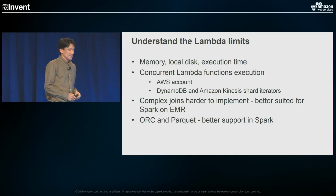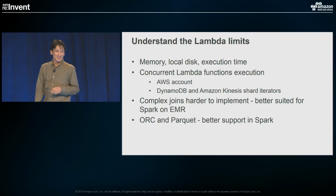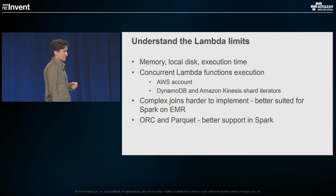So it's important to understand some of the limits also of the Lambda. We talked about some of the memory, the local disk, and the execution time. If you think about real-time analytics, if you are processing something that takes more than 5 minutes, then it's not going to be real-time anymore. So you need to re-architect that so it's real-time. I'd say anything less than a minute, maybe. You've also got this concurrency limit, which is per account, so you need to be aware of that. Again, that can get increased if you ask Amazon.